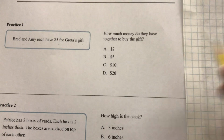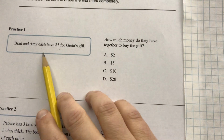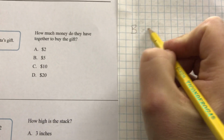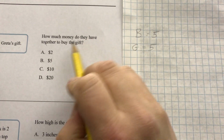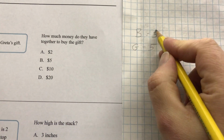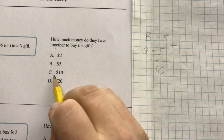Okay, let's take a look at this. So Brad and Amy each have $5 for Greta's gift. Each is an important word here because it means that Brad has $5 and Amy has $5. And the question asks, how much money do they have together? Together means addition. So I'm doing 5 plus 5, and I know that that's going to equal 10. So my answer is C.